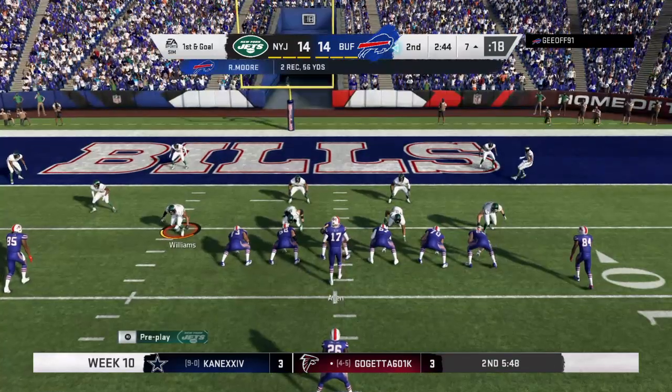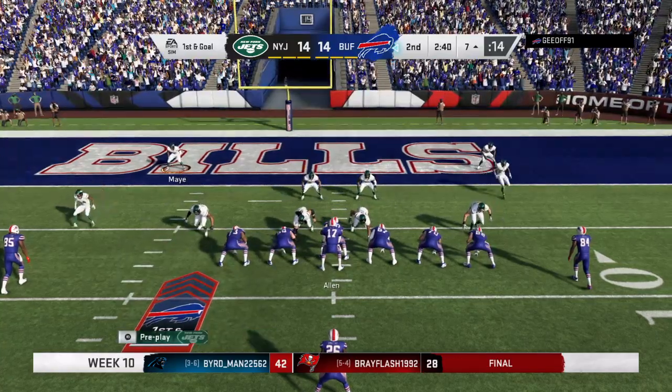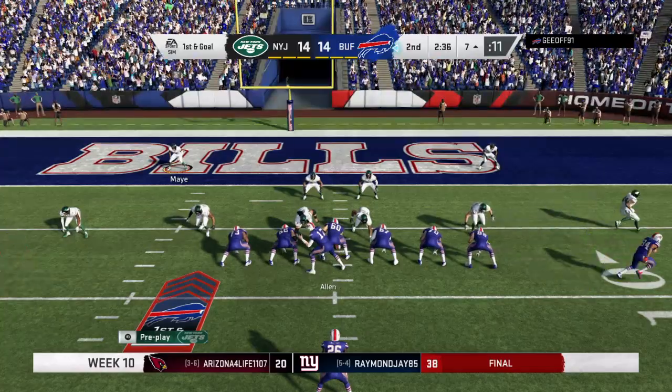Mike 5-4. Watch the pass. Check your hot read. 56.